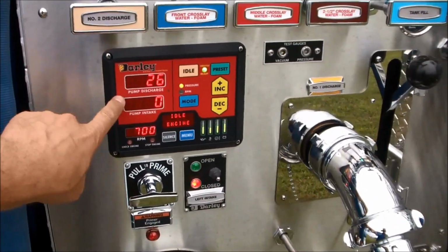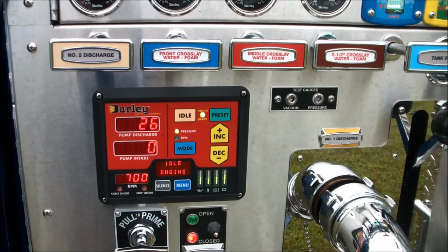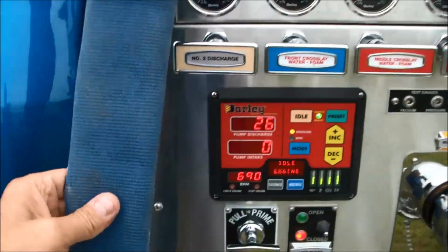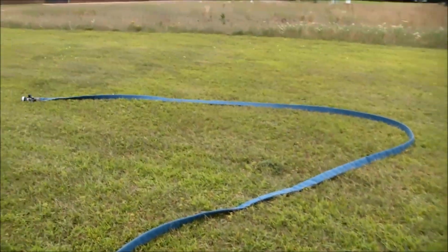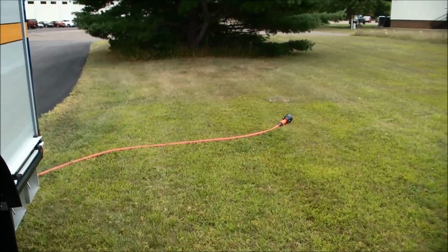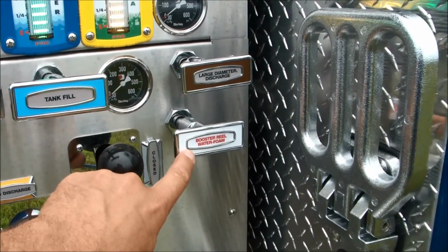Again, to start, we're going to be having about 26 pounds of pressure here at idle. I've hooked up a fire hose to my front crosslay, water with foam, the blue discharge, blue hose, blue line. And I just got 50 feet of hose out here. I've also got my booster reel line, the 1 inch, 200 foot long length of rubber booster hose that's hooked up, which will be running off the booster reel discharge here.